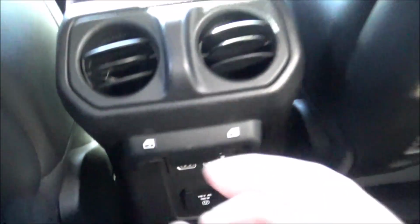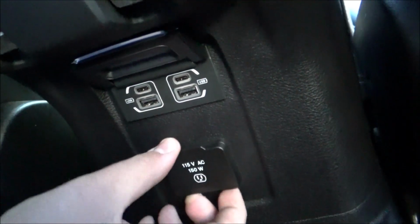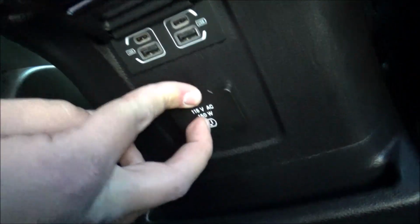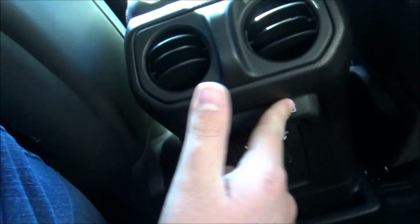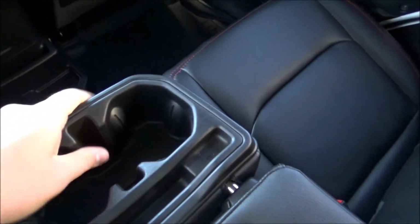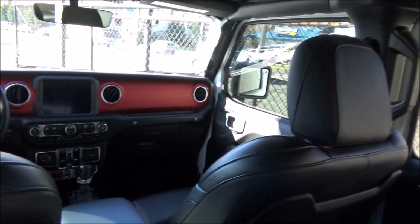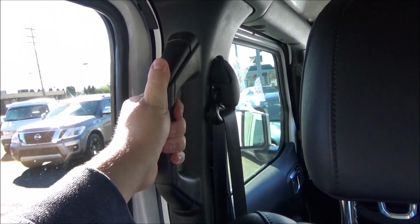Rear passengers do get their own set of climate vents with 2 USB-A and 2 USB-C ports, as well as a household-style power outlet. Individual power window controls being here instead of on the doors. And not to mention, you have a folding center armrest with 2 cup holders. This thing has an Alpine sound system with that subwoofer back there. It sounds great. Grab handles on the B-pillars as well.